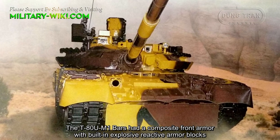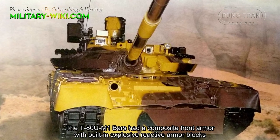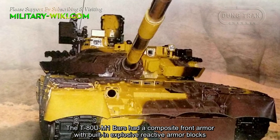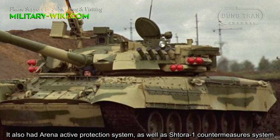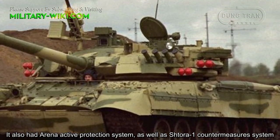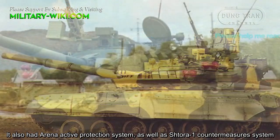The T-80U-M1 Bars had a composite front armor with built-in explosive reactive armor blocks. It also had a radar active protection system as well as the Shtora-1 countermeasure system.